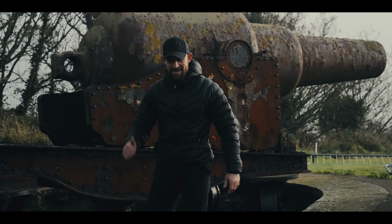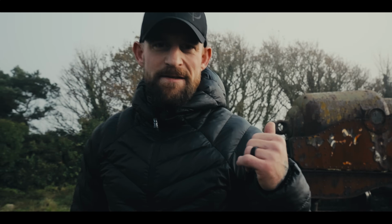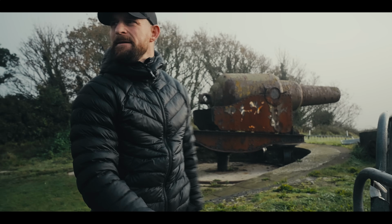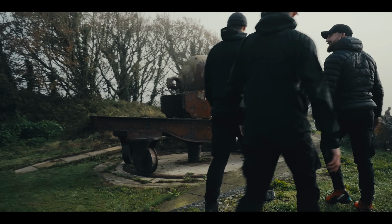How cool is that? Old school cannons. Mine's facing the wrong way. It's facing back towards the mainland, but details. That's cool, isn't it? Love stuff like this.